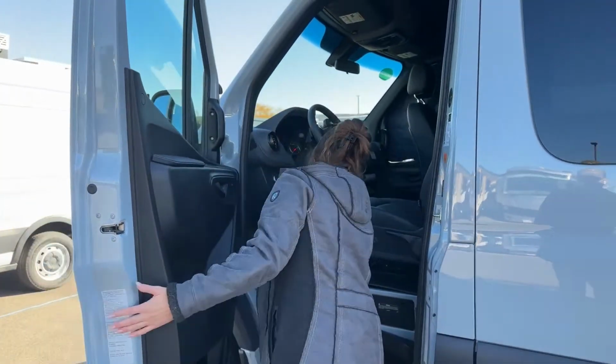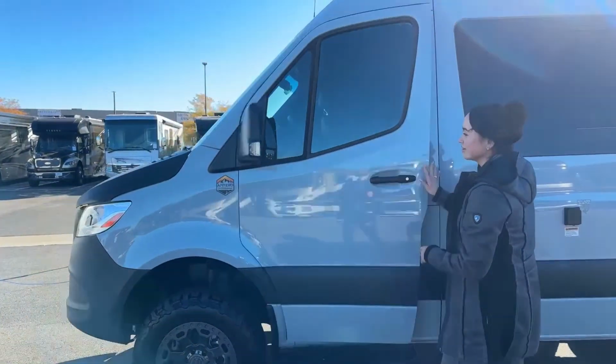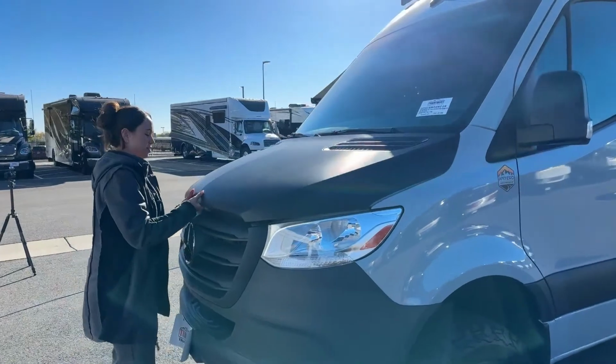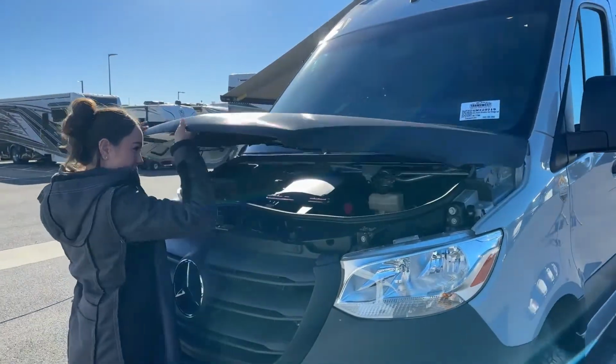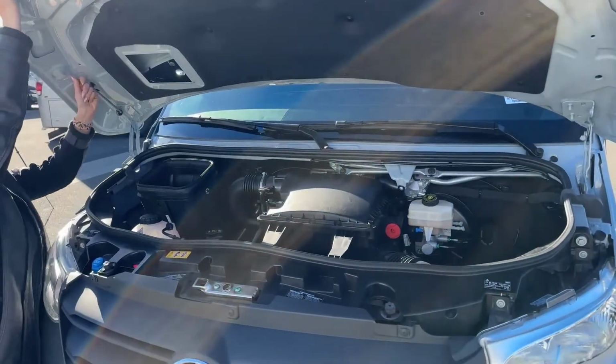I believe the hood is already popped, but just to double check before I get over there. Alrighty, lovely latch here. Okay.